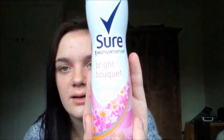Another favourite would have to be my Be My Shore Bright Bouquet with scent of strawberry and apricot. This is always my favourite. This has lasted me for absolutely ages, and I use it every day. It's almost out, so I'm going to have to purchase another one. Oh my god, it smells so good. I think it's been in my May favourites as well, but I've used this every day, sometimes twice a day if I've been at work or I've been out.